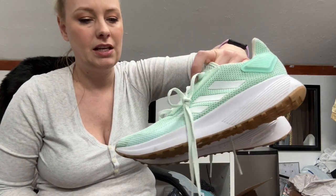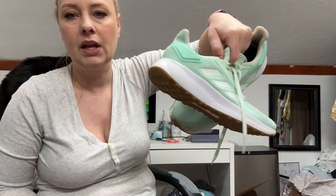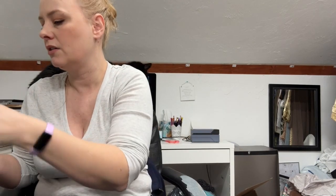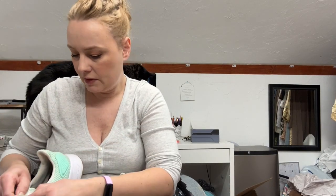These are in really good condition though, and they're a pretty mint green little athletic shoe. And they have good tread and everything. So, I don't know. I might try to sell them and just list them real cheap. What's the size though? These are a size 8, so they're a nice size as well.